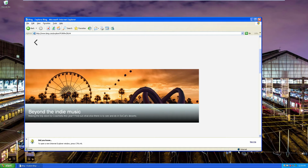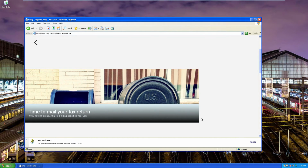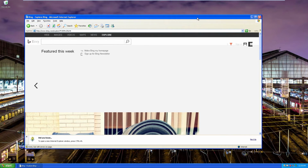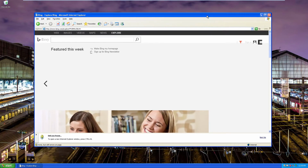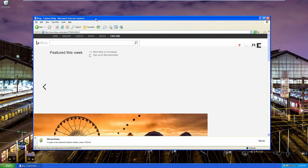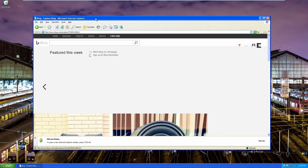And there's also a little icon down here that tells you whether you're connected to the internet or intranet, which I also find really neat. And so my question, though, is: can you use Internet Explorer 6 in 2016? You know, a 15-year-old web browser? Definitely not. It doesn't load any modern web pages.